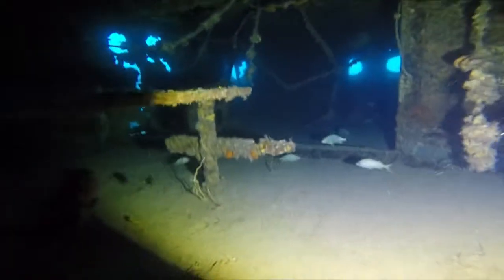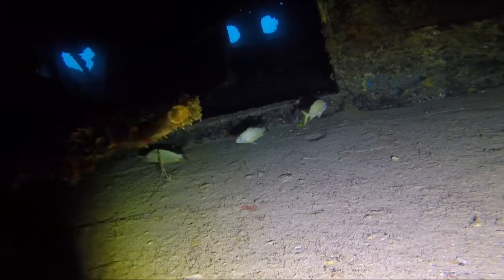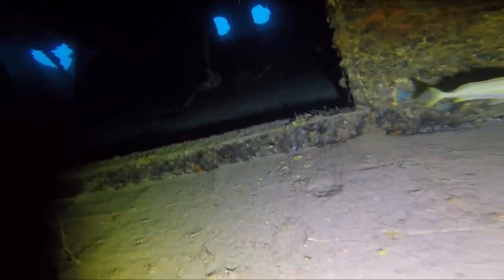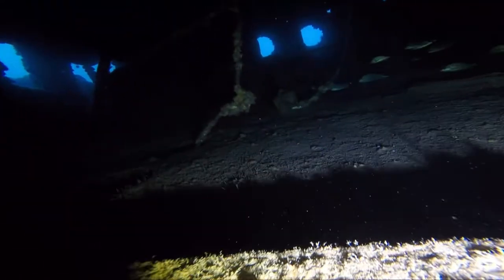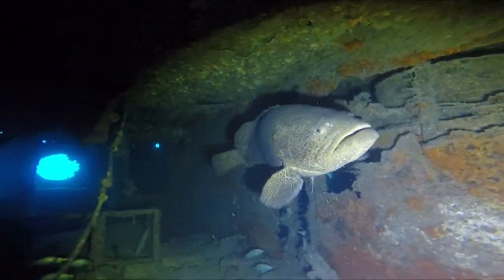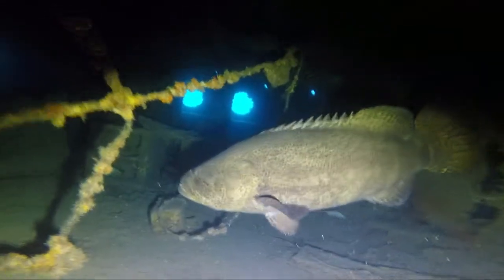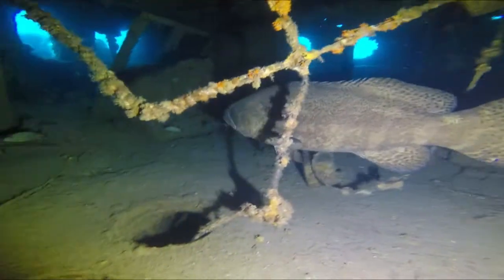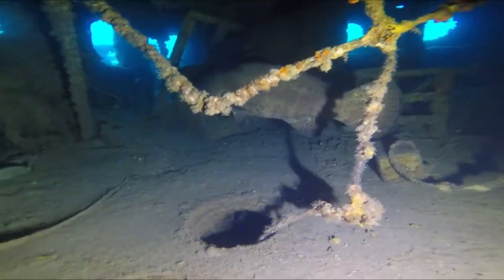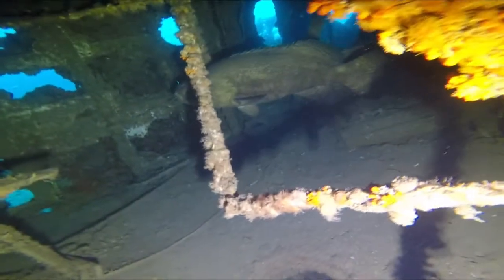But what was cool about this, and I was glad that I came this way, is you'll see in a minute here, there was a huge Goliath grouper in this room. This is the area directly under the wheelhouse. And I did not notice this thing until I came back around. He was just hanging out up there, probably trying to stay away from all the other divers. And then here I come, and probably startled him a little bit.